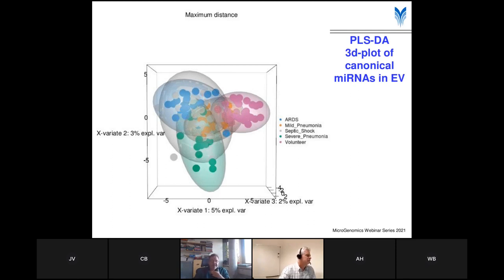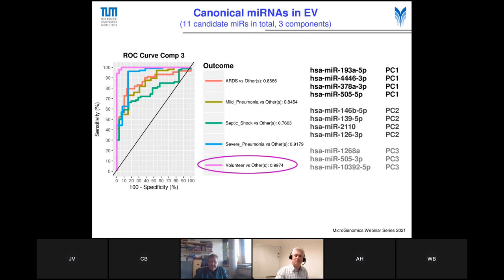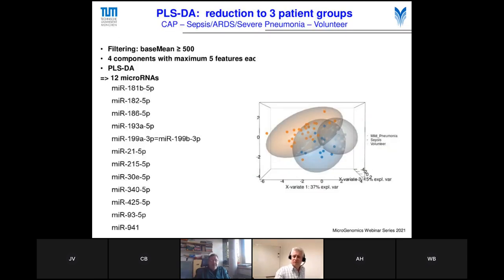Here you see the volunteers are grouped quite together, and also the severe groups grouped together, but we could not separate the mild or the community acquired pneumonia from the severe cases. This is also depicted here on the ROC curves. And then we decided to make only three patient groups: the healthy volunteers, the diseased patients with the severe pneumonia, we say ARDS, sepsis, and the kind of mild pneumonia. And we see three groups.